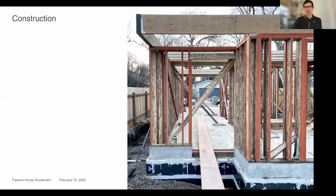So the project is a double stud wall. You can see that double stud wall taking place on the first level.